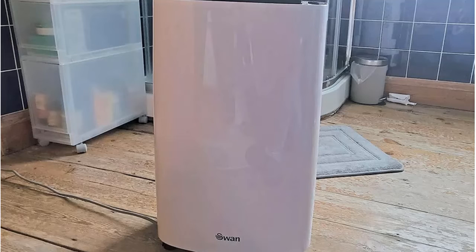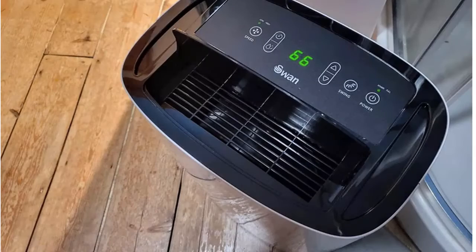The design is just as minimal, with a 2-tone matte white and gloss black plastic casing, touch controls and a digital display on the top. Standing just over 56 centimeters high, it's fairly compact for a 20-liter dehumidifier. We would like to see a larger tank, with a capacity of just 4 liters. It's going to need emptying at least once or twice a day in the colder, damper seasons, but otherwise it just works.